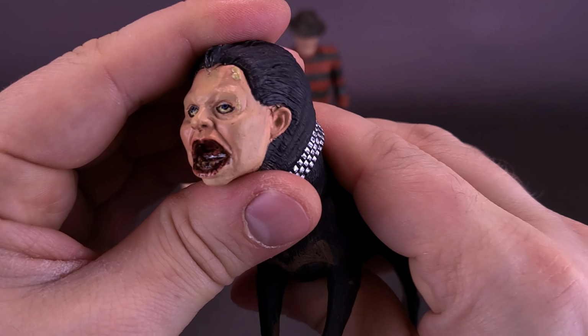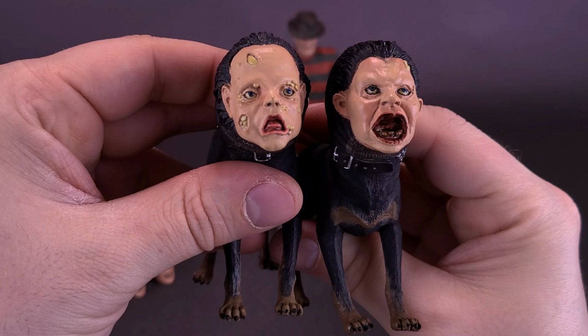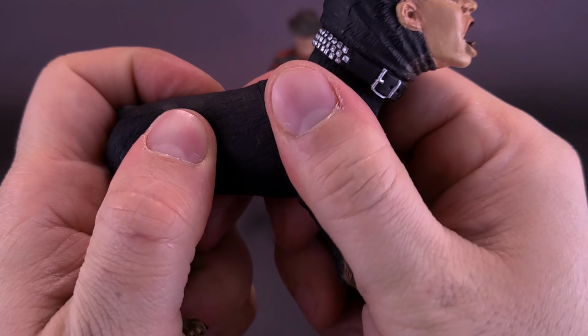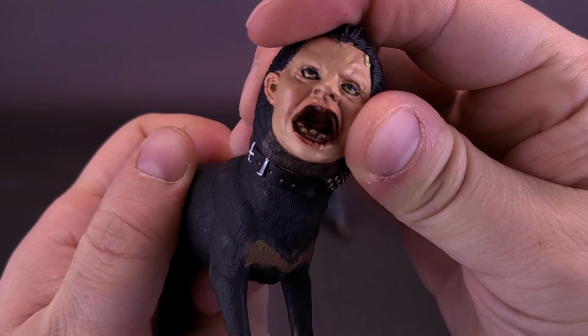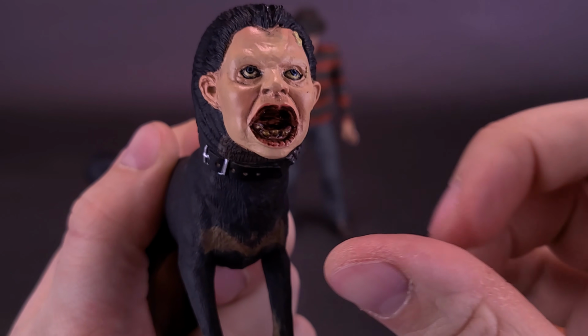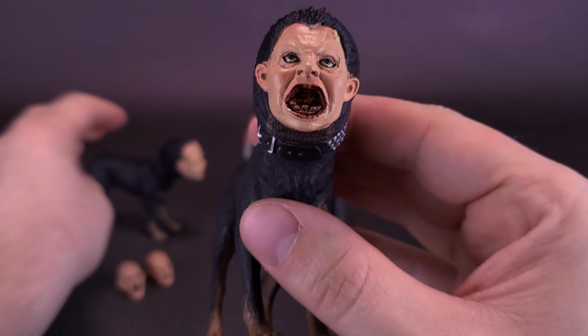There is articulation on this one, and in fact, there's articulation on the other demon dog as well, which is this one right here. There's no articulation for the body. The body itself is just all molded plastic. But the head, at least, is on a ball joint, so you can move it up and down, and you can also move it back and forth. That's demon dog number 1, the one that has the mouth open.